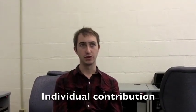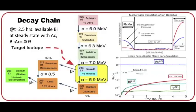I worked on a couple simulations to know exactly how much isotope that we can use for medicine inside our chip, and how much through our process is available after a certain amount of steps. So it's sort of like an efficiencies calculation and simulation. Those are my main contributions.